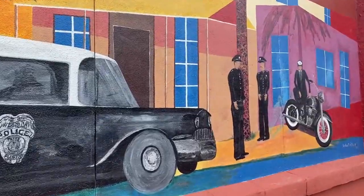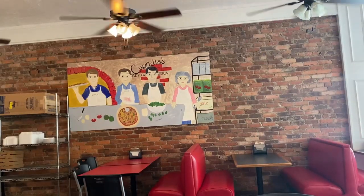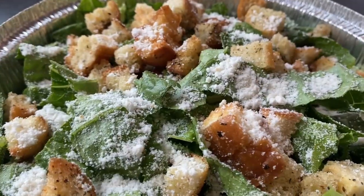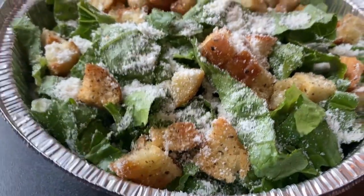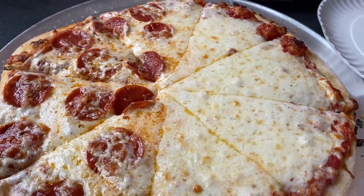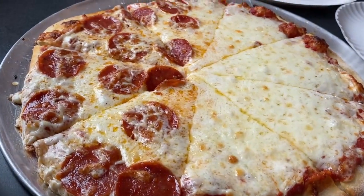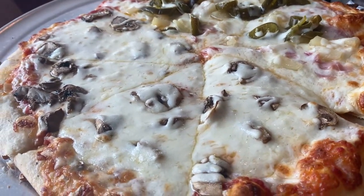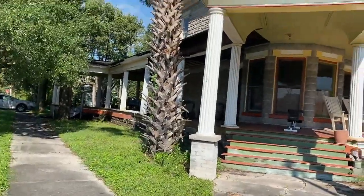By the time we left the park, it was lunchtime, so we started to get hungry and the girls wanted pizza. We haven't tried this pizza place yet. We got Caesar salad and the girls shared a cheese and pepperoni pizza. I got mushroom pizza and my husband got something with pineapples and peppers.